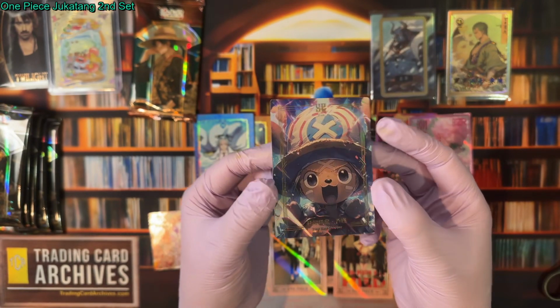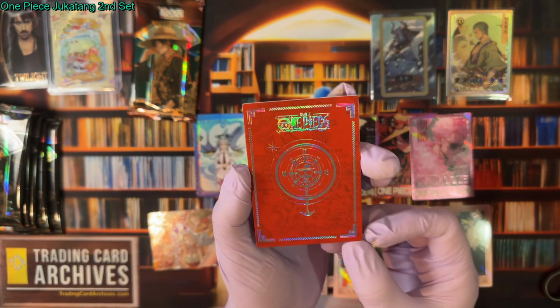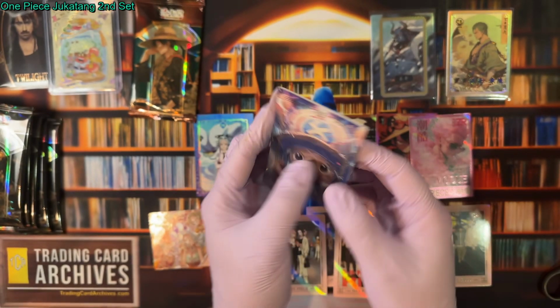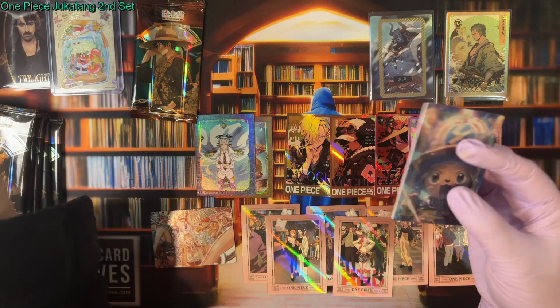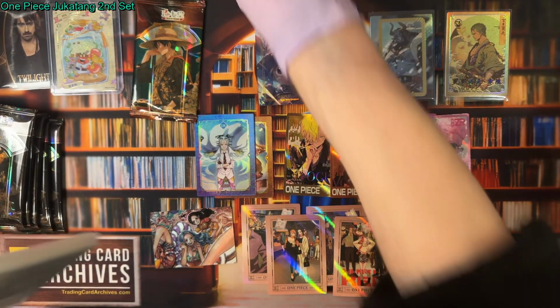That is an SP. Really a nice looking card, although I've definitely seen that image before. Not numbered, but still a nice high quality card, and pretty well centered there.